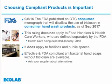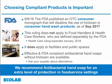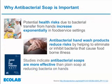So no matter what type of space you're operating in, if you're looking to avoid triclosan-based hand soaps, the good news is that effective and FDA-compliant antibacterial soaps without triclosan are available. So we would recommend talking to your supplier about what those alternatives are that can still give you great performance and protection. So at Ecolab, we do still recommend antibacterial hand soap for an extra level of protection in food service settings, and I'll talk about why that is.